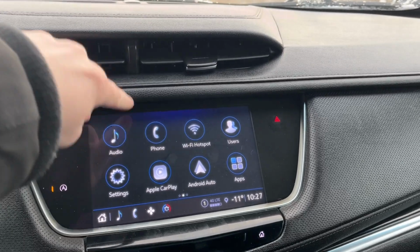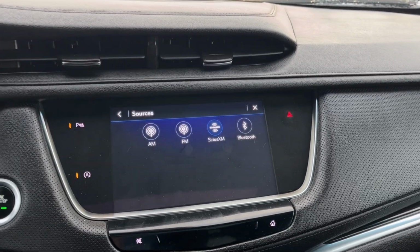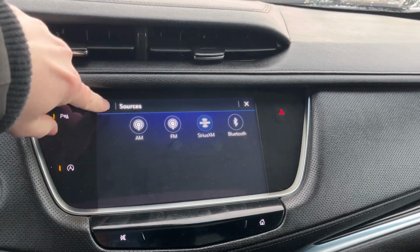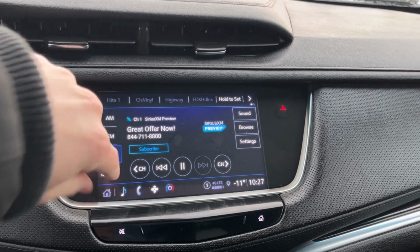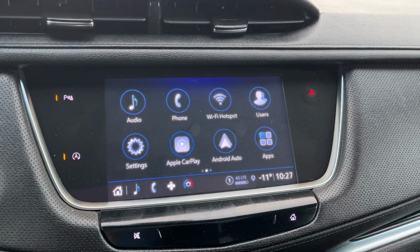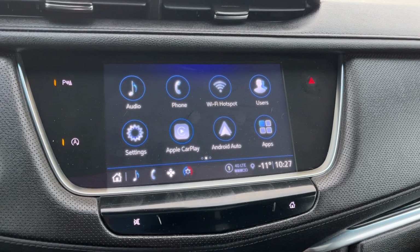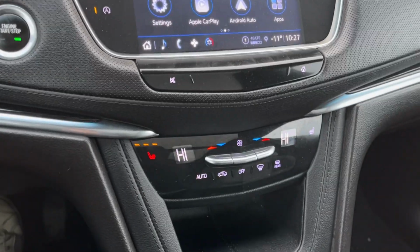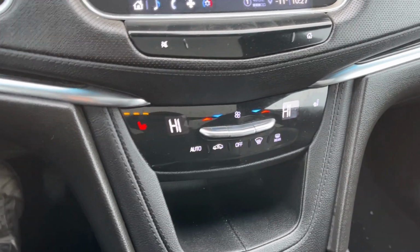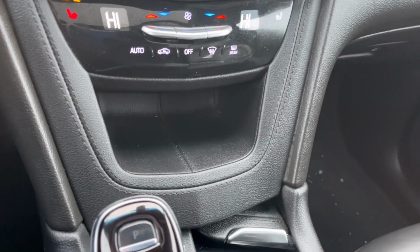Taking a look at the infotainment screen, starting off with our audio, it comes equipped with AM, FM, SiriusXM, and we can connect a phone using Bluetooth. We have turn-by-turn directions from OnStar, as well as Apple CarPlay and Android Auto. Throwing it in reverse, here's our backup camera. Just below that, we have our climate controls with heated front seats. Some storage down below as well.